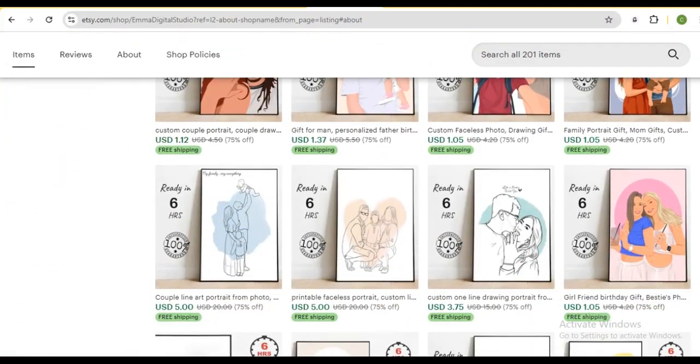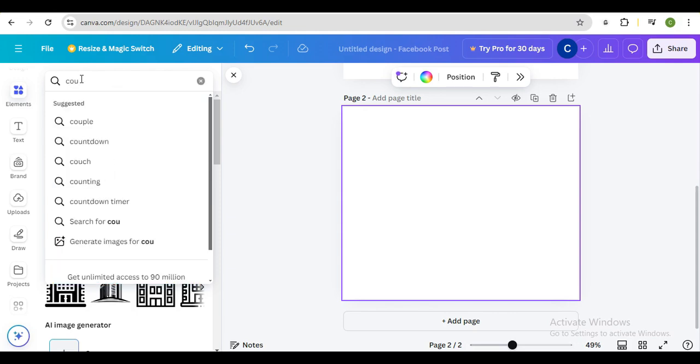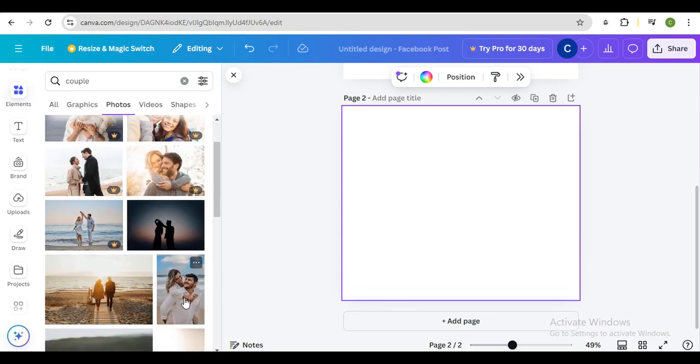Now, to do the exact same thing this guy is doing, come over to canva.com. It is free to use. On this page, click on elements and search for couple. Then I will click on the see all button to choose my preferred, and I will randomly choose an image to use. And I think this is good enough.